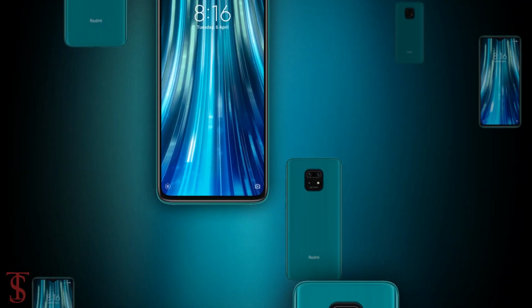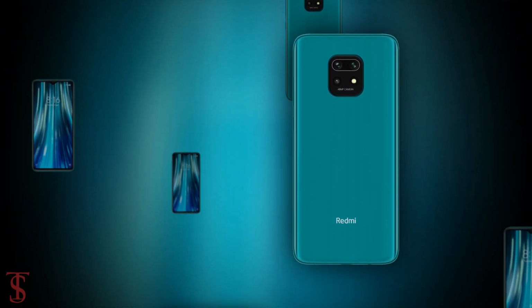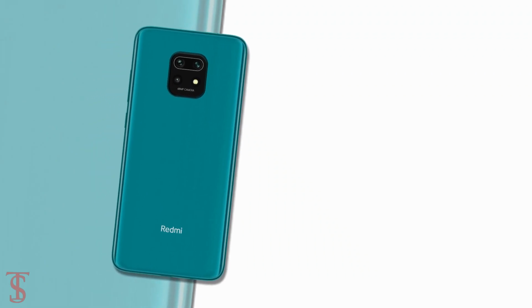So, as of now, that's all we know about the Redmi Note 10 smartphone, and we'll come to know more details about the phone in the coming days.